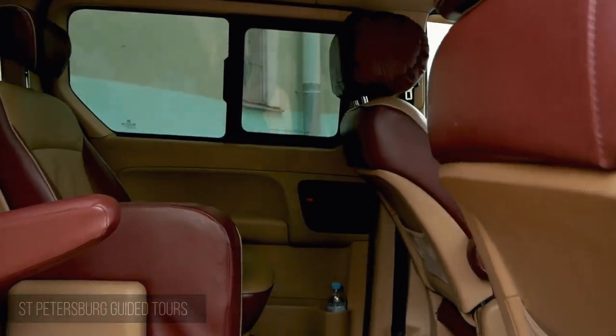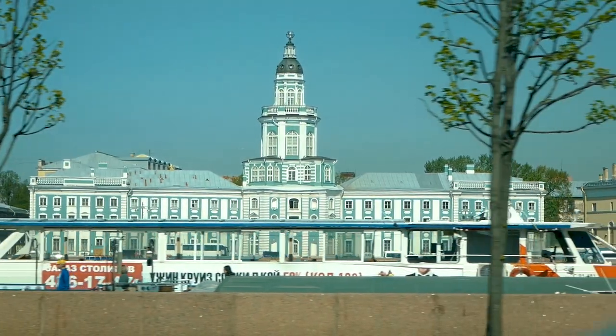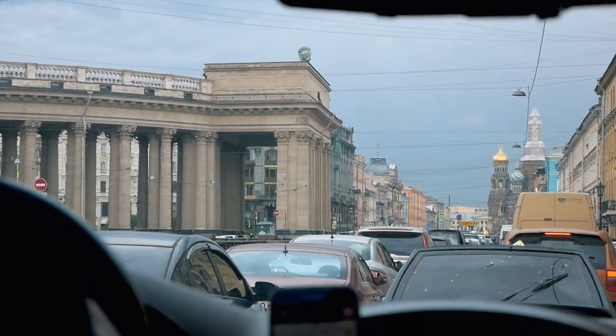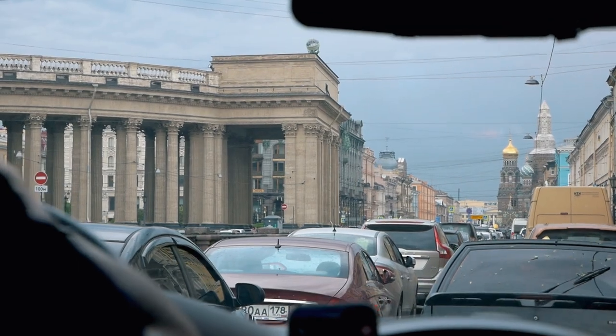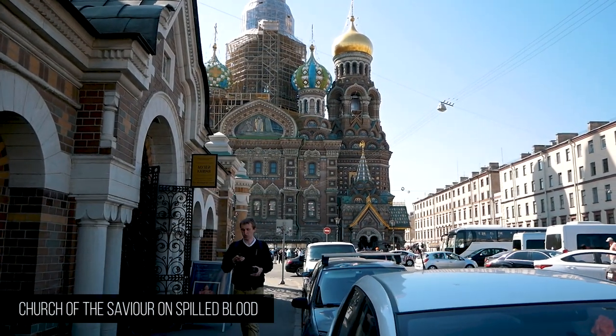We are getting a private tour with our guide Oleg and driver Yuri. They've even pre-arranged tickets so we won't have to wait in line when we get there. Our first stop is the Church of the Saviour and Spilled Blood.